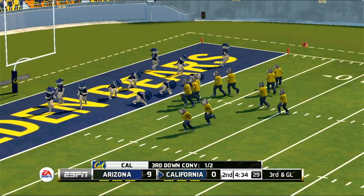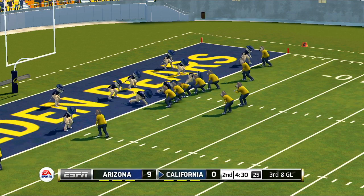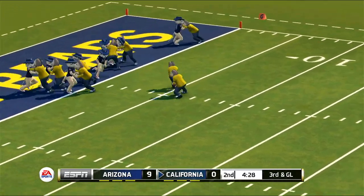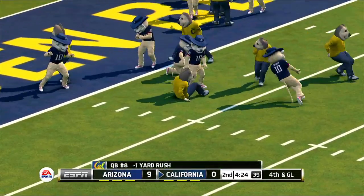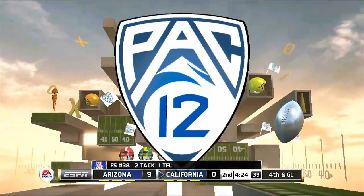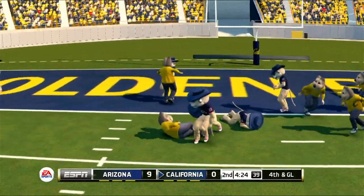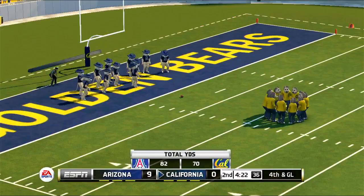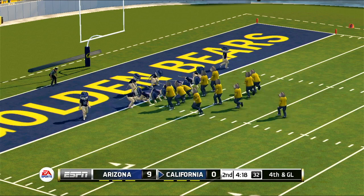Mike check, 33. Can't wrap him up. They'll wrestle him down in the backfield. Loss of 2 yards on the play. That brings up fourth and goal. The offense is staying on the field. It's all or nothing. Here we go.